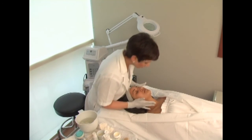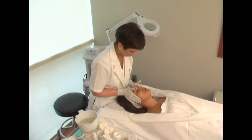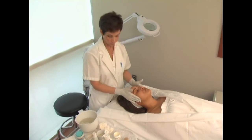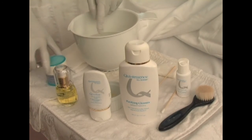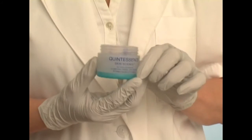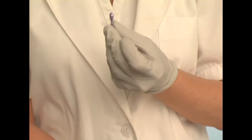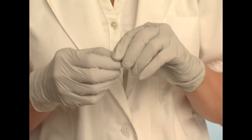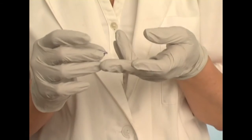If a mild microdermabrasion and or extractions are part of your skincare protocol, this would be the appropriate place for beginning this process. Wait until the Quintessence Green Tea Toner has dried before beginning this next step. Tone the skin again after extractions or microdermabrasion for a very soothing effect.